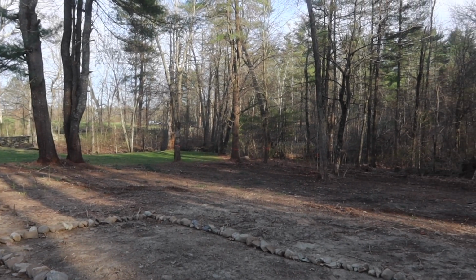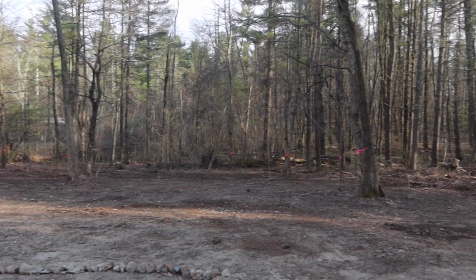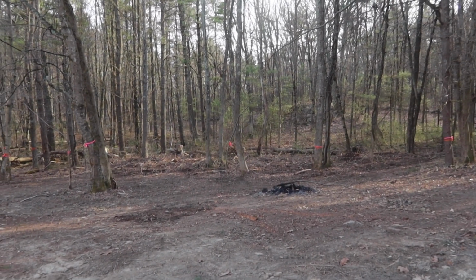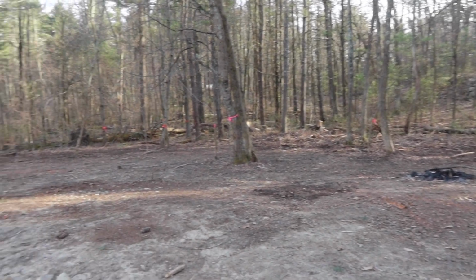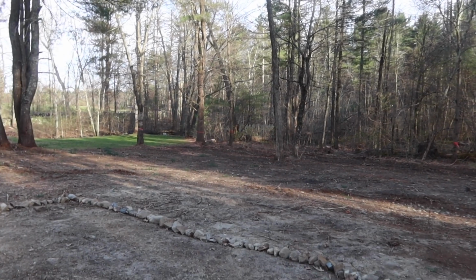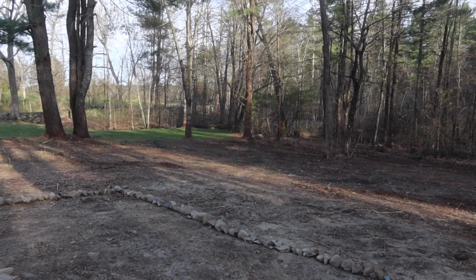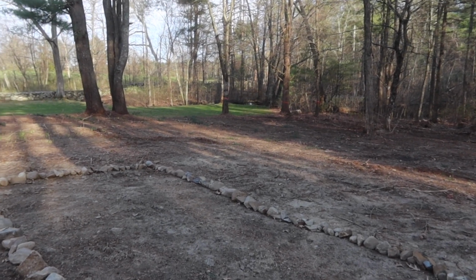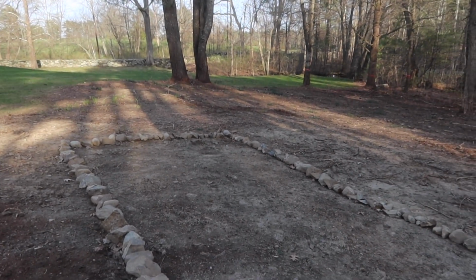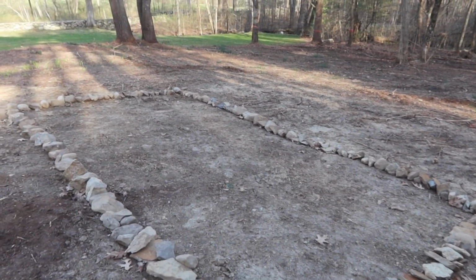So if you missed it, a few weeks back we cleared this whole space. It used to be filled with brush and vines and dead trees and logs and all kinds of stuff, and we decided we wanted to reclaim it as usable space. So that is why it looks like this. We still have a lot of work to do to tidy it up, but because I have run out of space in the other garden beds over there, we decided to build a little temporary pumpkin patch in this space while we're figuring out what to do with it.